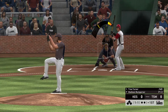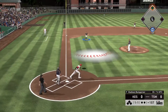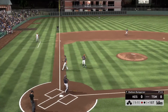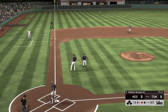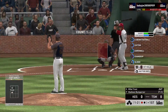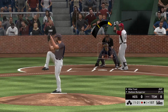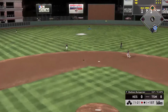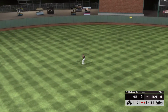The 1-1. Popped him up. Brett has a play. And that's the first out of the inning. Stepping into the box, Mike Trout. Bases are empty, one man out. Lifted in the air to straightaway center. Trout has a read on it. Makes the play, and there are two gone now.